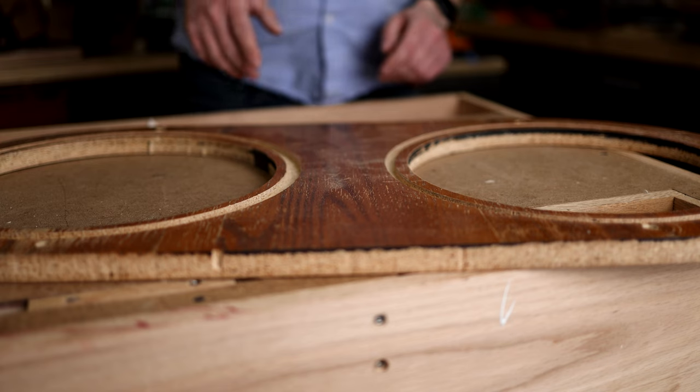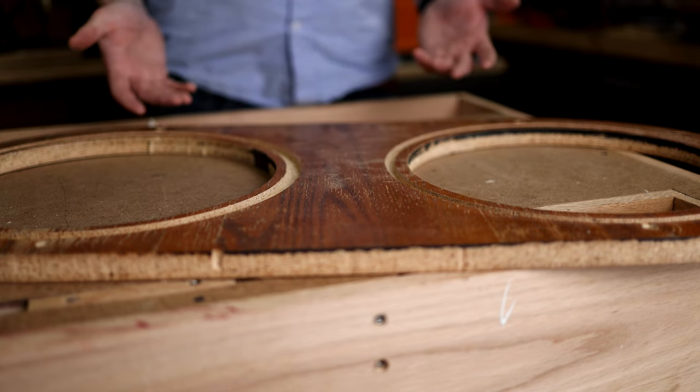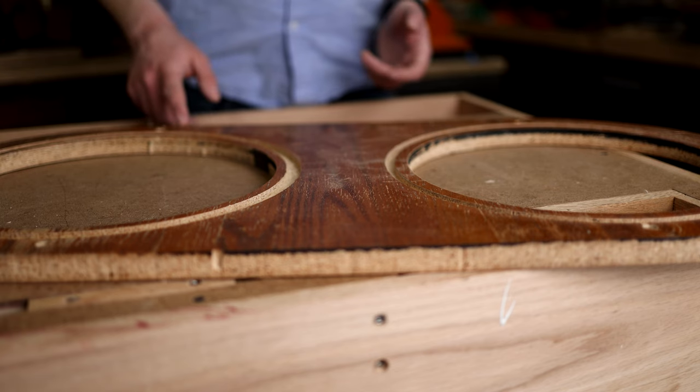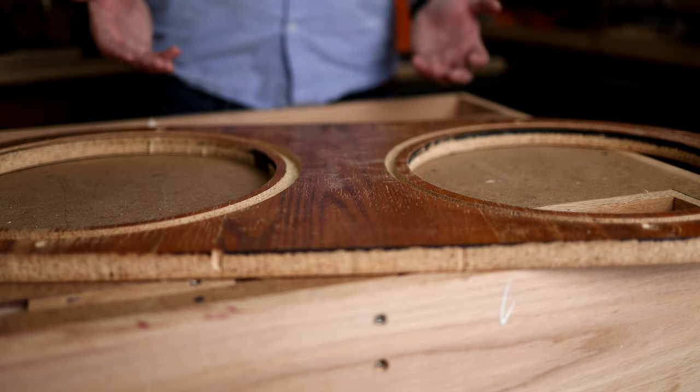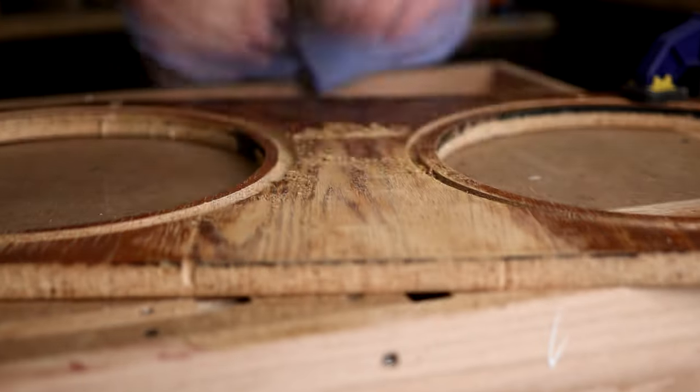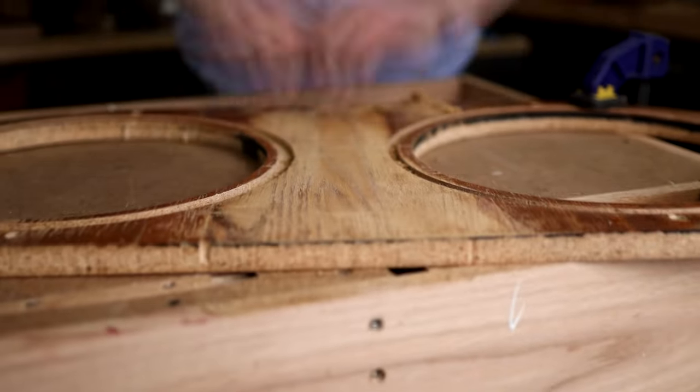This thing is supposed to hold trash cans, so it doesn't need to look pretty, but I do think I could put a little work into this to make it look more inspiring for getting work done in the workshop. So first I'm gonna use a card scraper and scrape off the previous finish.